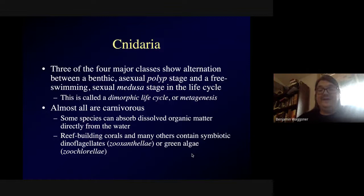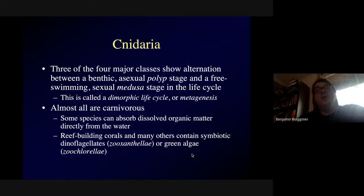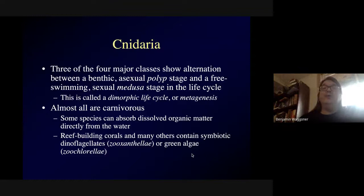And the medusa will bud off, swim around for a bit, and do whatever it does, and then reproduce sexually. Medusas have the actual gonads to make eggs or sperm. And the eggs or sperm will fuse, form an embryo, and the embryo will sink to the bottom and grow into a new polyp. So you're alternating between polyps that bud asexually and medusas that swim and produce eggs and sperm. We call this a dimorphic life cycle. It's also called metagenesis. Almost all cnidarians are primarily carnivorous.